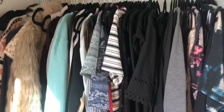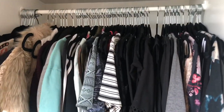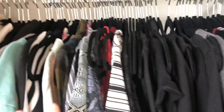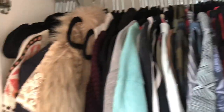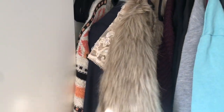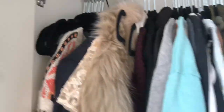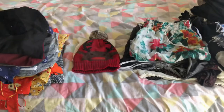And then we come in here. It's a bit fuller than last time you saw it. So like I say, there's the play suits, jumpsuits, dresses, shirts, jumpers. I've got my fake fur coat here. A couple of things there and then some spare hangers. And then down here, we've just got two pairs of shoes, the two boxes and the bag that I was showing you earlier.